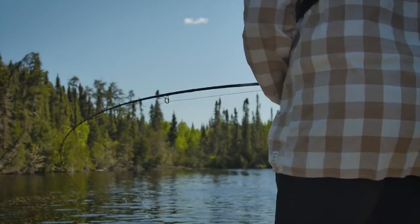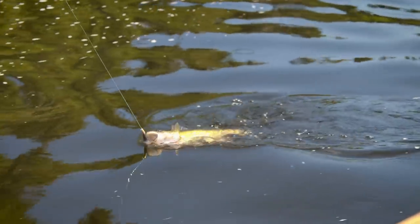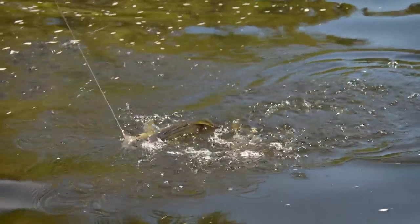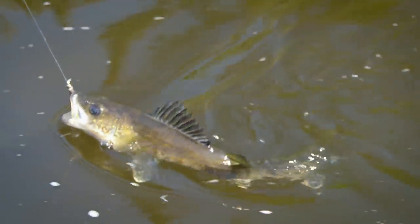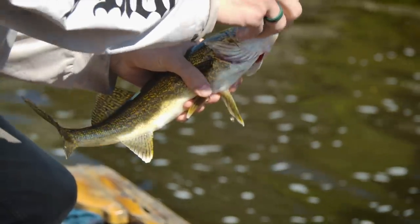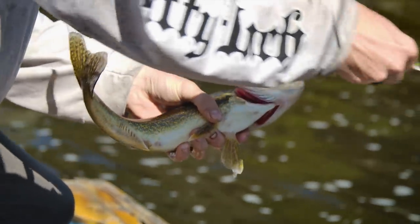There we go. Kyle took us out right to the mouth of this little bay, and he put a full sink tip rod in my hand, and we're down and we're absolutely pounding walleye. I'm telling you, fishing walleye, one after another like that, absolutely amazing.